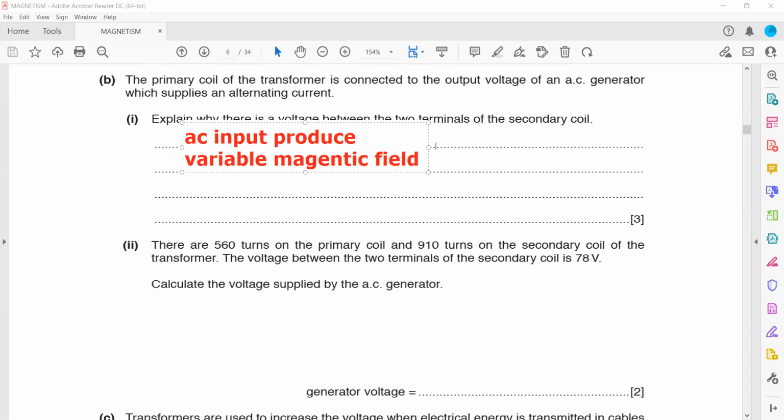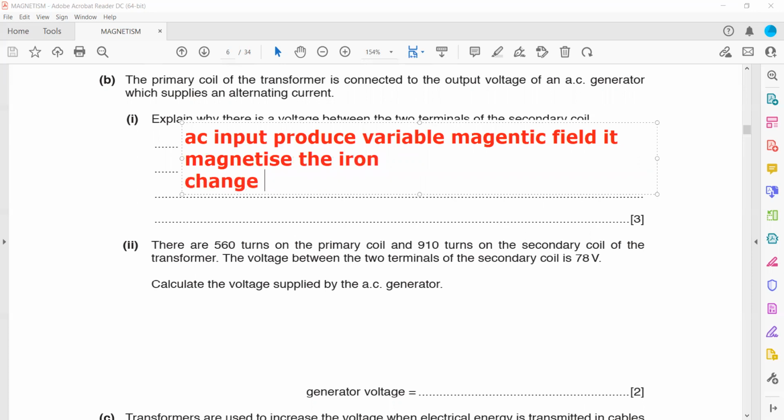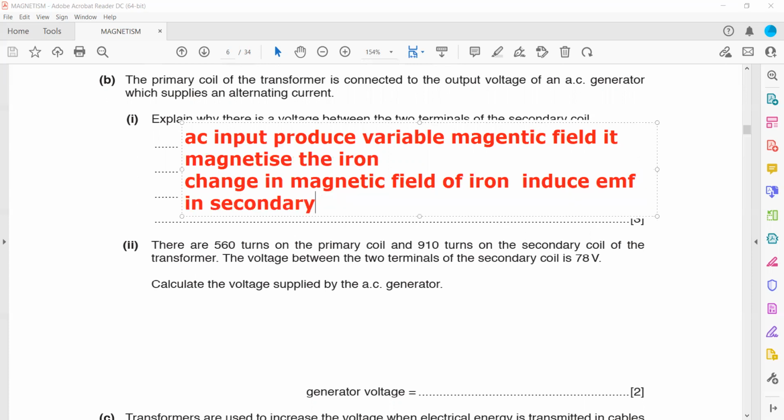and due to this variable magnetic field, what will happen? It magnetizes the iron, and there is a change in magnetic field of the iron. This induces EMF in the secondary coil. So this is the working of a transformer.